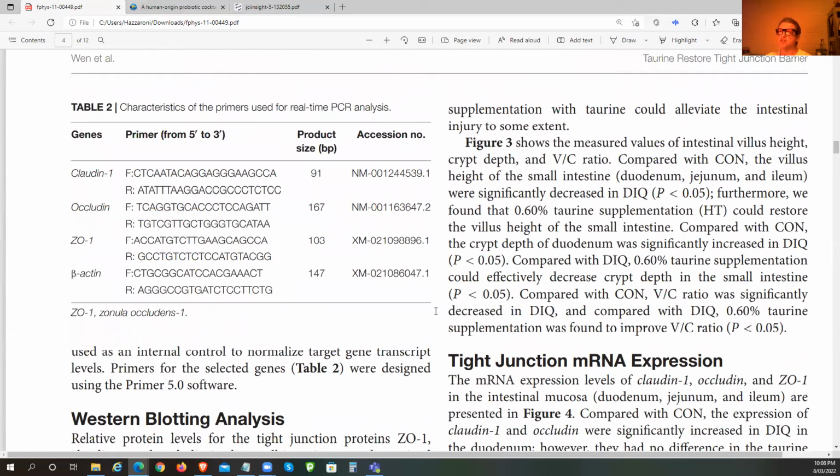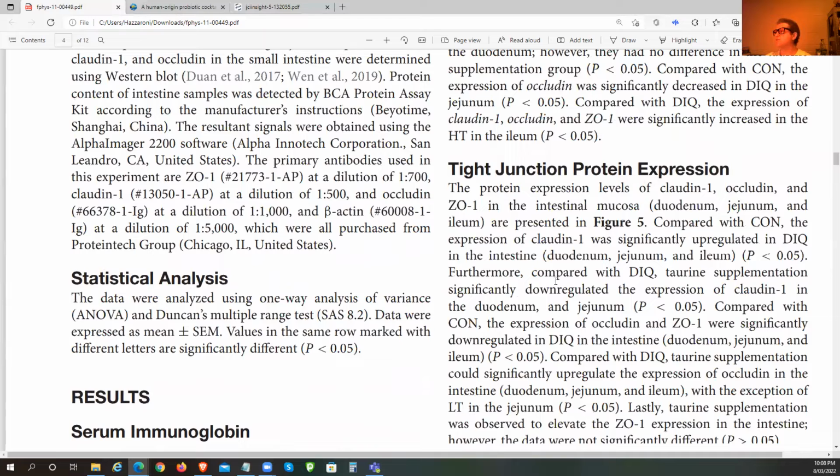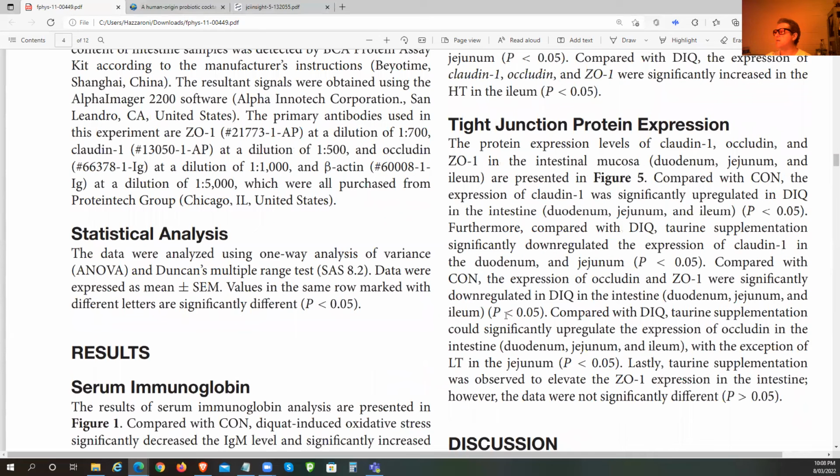We're not looking at these gene expressions. People can go and look at them themselves in that regard. Okay.